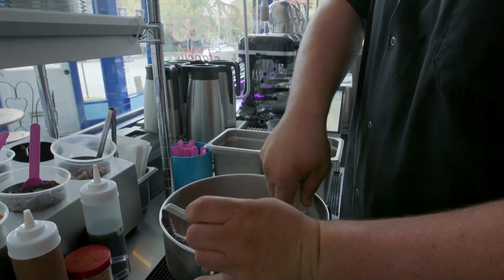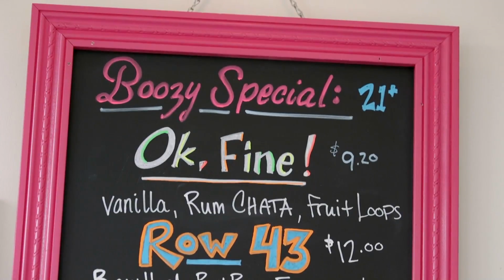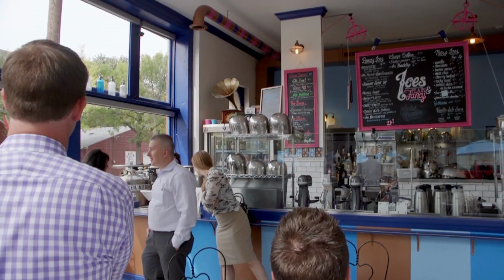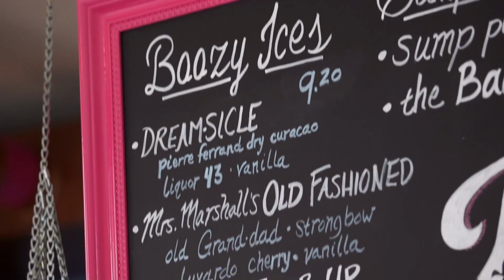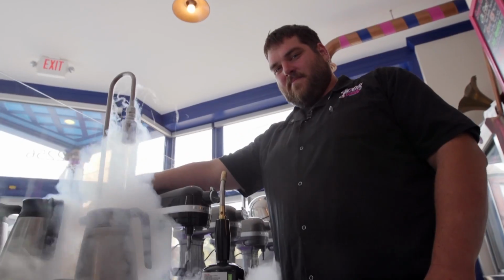And you've got fresh made ice cream. Sort of artistic and more like, how can we push this further? How can we make it stand out, which is important to us. Serving up traditional favorites, cocktail ice cream creations, and innovative flavors, Chef Max is the master of nitro mixology.